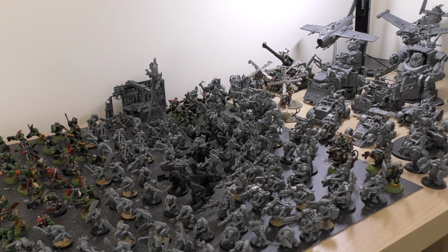So that is my entire Ork force, my entire collection. Again, I must emphasise the point that this isn't my main army, but I would probably say that this Ork army is one of the largest armies I own, along with Knights and Custodes. Eldar isn't as big as this army, I know that for sure, and neither is Adepta Sororitas, but the Space Marine army is huge compared to this one.